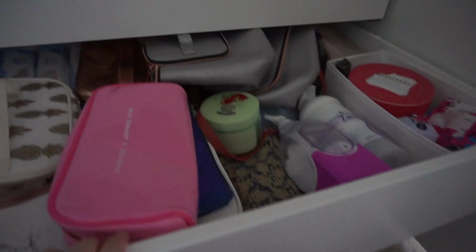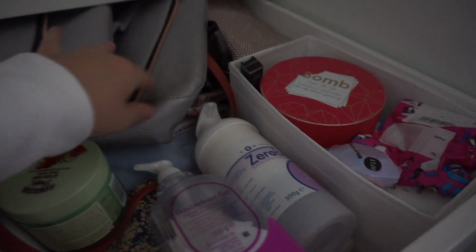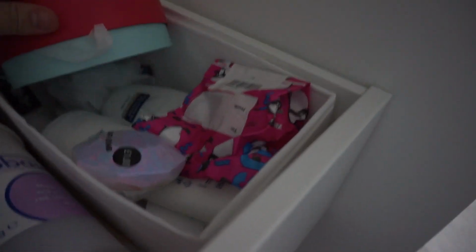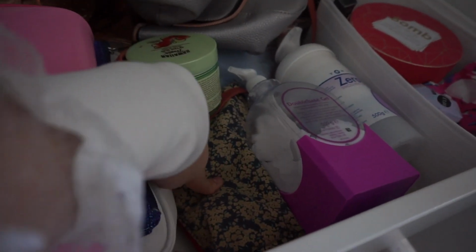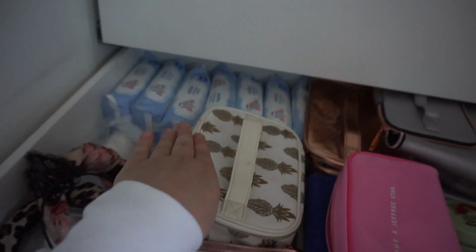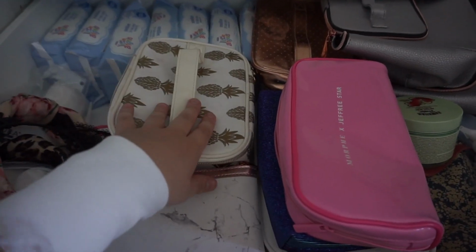And in this drawer is basically a load of crap. Is that what you would call it? It's basically just like I've shoved everything in this drawer. So I've just got makeup bags, pretty much, handbags. This is like a little bath section, like bath bombs and creams, all my eczema stuff. What's in here? Nail varnishes, again, more bags, and headbands and things, and baby wipes that I've just stored in there. But I think I've got makeup and things in here, so I will show you those when I do my makeup collection video.